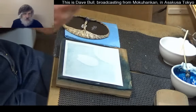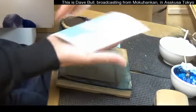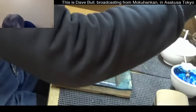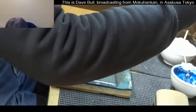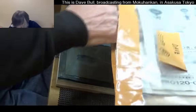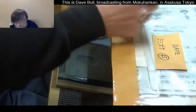What's this? Looking a bit lopsided. What? The paper's a bit hard, actually. The girls got it ready for me yesterday, 2 days ago, and it's been sitting in the pack for a couple of days. It's very dry weather. And the paper's actually a bit harder than it should be, so I think I'm going to re-moisten some of it here. Paper's a tiny bit too dry.